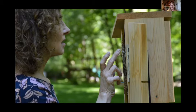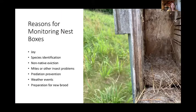But you can monitor your box every other day. Some people do it every day. You don't want to do it more than once a day. But there's a lot of reasons for this. One, just for the joy of it. You learn so much and see this incredible growth. You want to monitor them to identify which species you have.